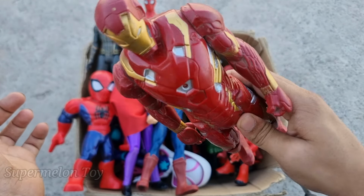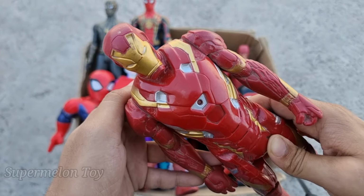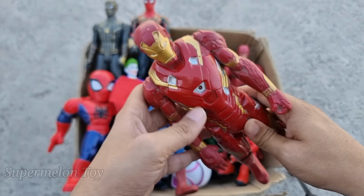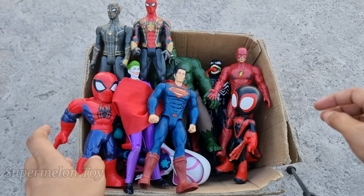Wow, Iron Man is so cool and strong and amazing superhero, guys. He's very cool, the Tony Stark Iron Man, the red and golden color superhero. Look at him, guys. Wow, he's such an amazing superhero, guys.